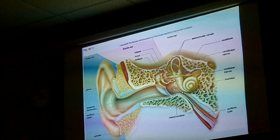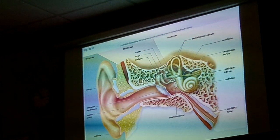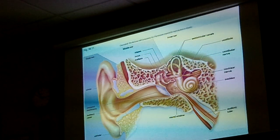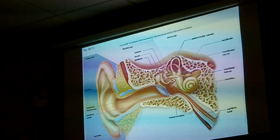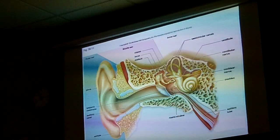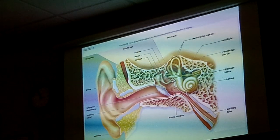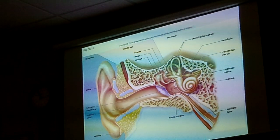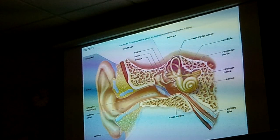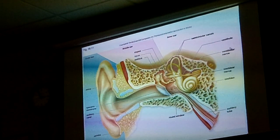Low-frequency sounds, like the bass of my car if you get here early enough and hear me coming, vibrate the hairs near the end of the cochlea. High-frequency sounds are shorter wavelengths, and they don't travel very far into the cochlea, so they vibrate the hairs near the beginning of the cochlea. It's the combination of all those hair movements that produces sound. Each little hair is attached to a nerve that goes to the brain.